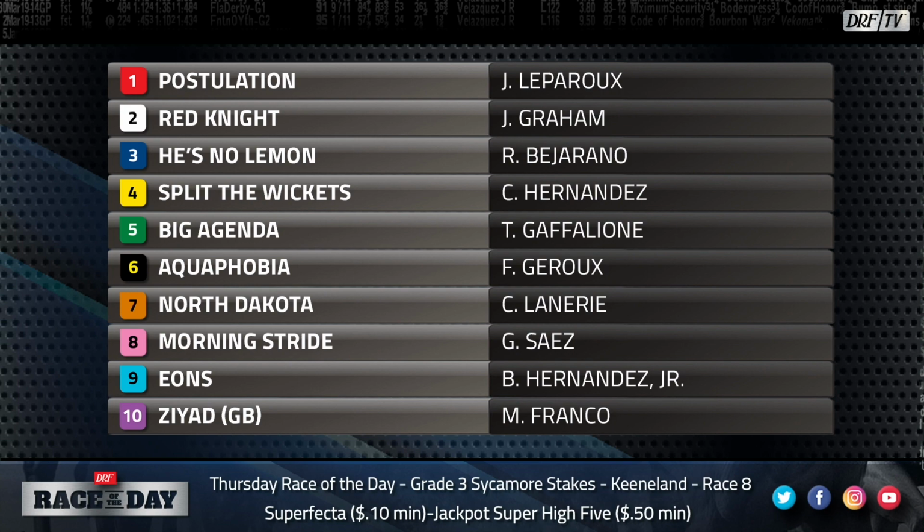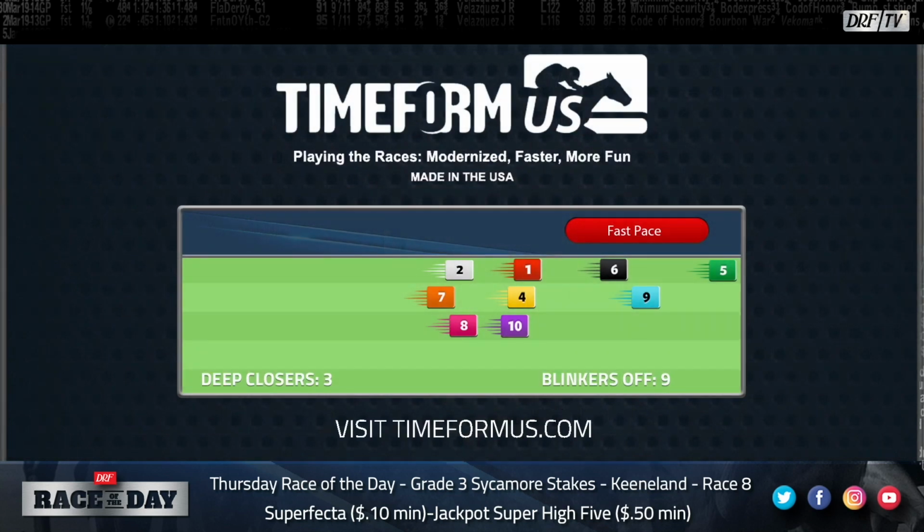Let's take a look at this new Timeform US pace projection for this race, because it's very interesting the way that Timeform US sees this race. They think that the Sycamore is going to be run at a very fast pace here. So we'll see if they're right about that.